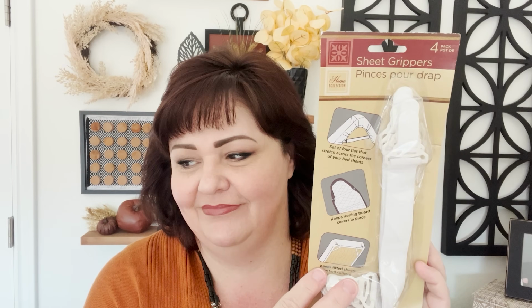All right, challenge item number 1. Does that mean it's gonna be more difficult? The answer is yes. Huh. So yeah, we're going to be making some beds. Oh no, this is for ironing. Okay, ironing boards, sheet grippers. All right, interesting. Now I've got to think about all this because this is some craziness, and then we'll get started on some crafty goodness.